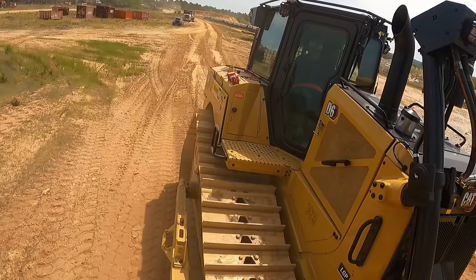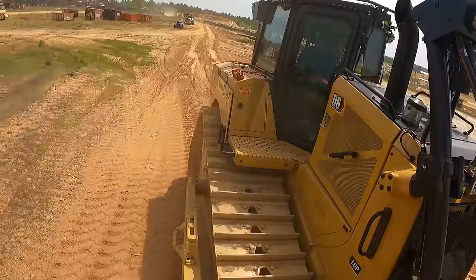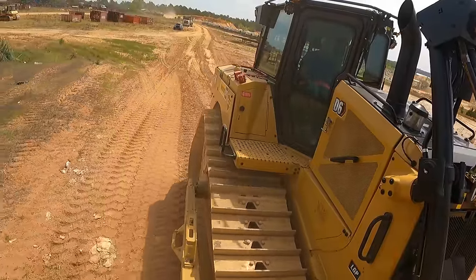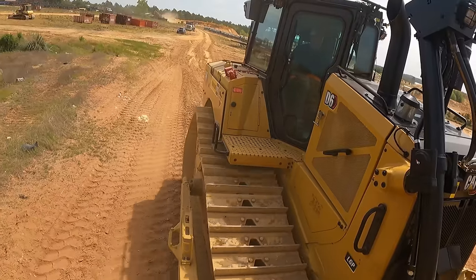And up the hill we go, guys. Man, this thing is super nice. AC's getting a little bit cold. Just climbing up this hill like nobody's business. I've got to get used to this turning though.